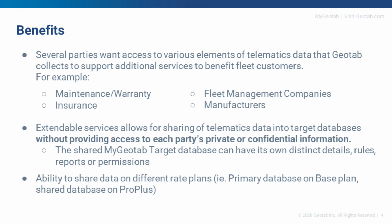Also, the extendable services allows for sharing of that data into other databases without providing access to each party's private or confidential information. So for example, in the MyGeotab primary database you have driver names or vehicle names, and maybe that other organization doesn't need to know that private or confidential information. It would be more secure if it was in a separate database.